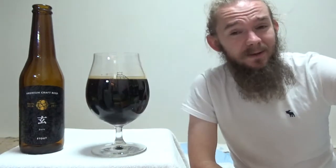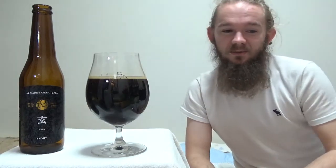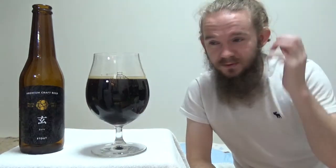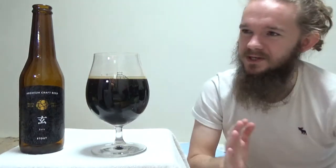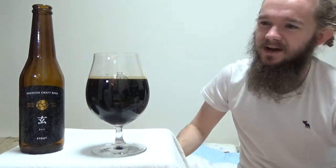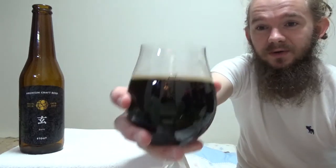So yeah, take a bit of time and enjoy that before you taste the beer. But let's get stuck into this one then. This one is the Kuro Stout, coming in at 5.5% ABV from Naramachi Craft Beer in Nara City, Nara Prefecture in Japan. Let's get stuck into this one. Slàinte, skål, kanpai.